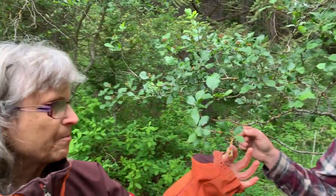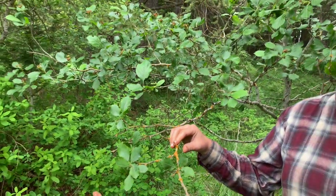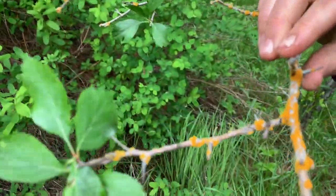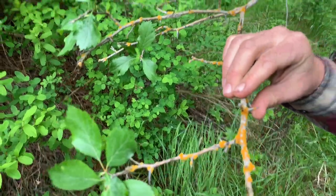So those are prickly, spiky things. They are. They're actually full-on thorns. You can use them as fish hooks as well. That's how you tell this apart from Sarvis berry. It's got those big thorny things on it, and they're very sharp. And they will fester really bad.